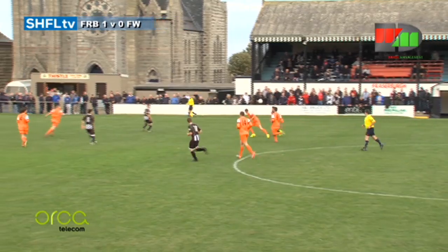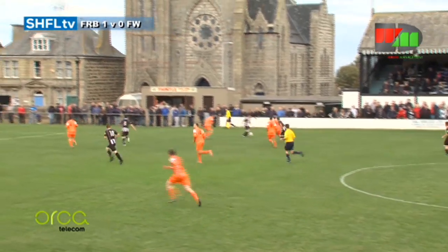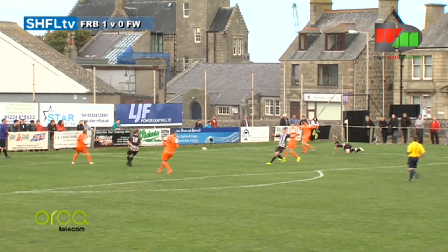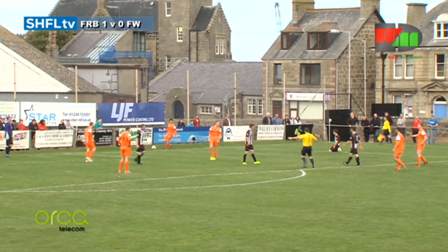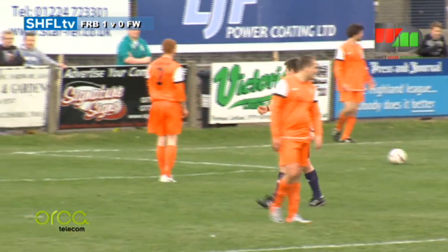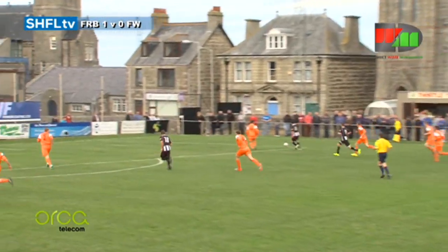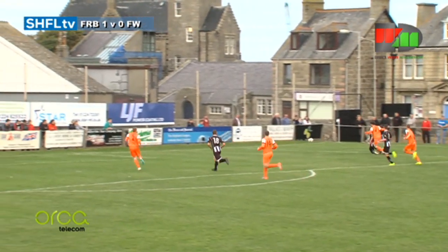Fowley. Good link-up play once more from Fraserburgh. Looking for Willie West. Into the penalty box he goes down. Is that a penalty? It is, says the referee Craig Sim. Willie West brought to ground by David Moffat.